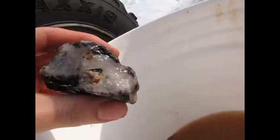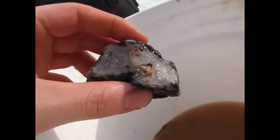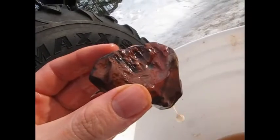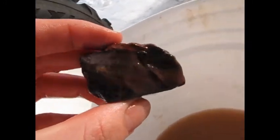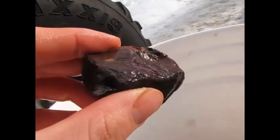Haven't really asked anyone, but it looks neat. That's a little chunk of quartz again. That one's definitely red. That's nice. Nice deep rich color there. Some greens. Ah yes, that was that red banded one. I remember that one now. That banding's nice.